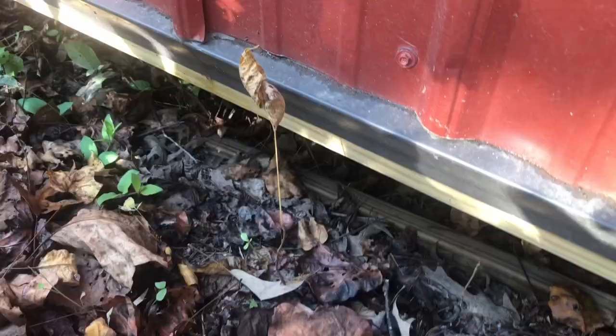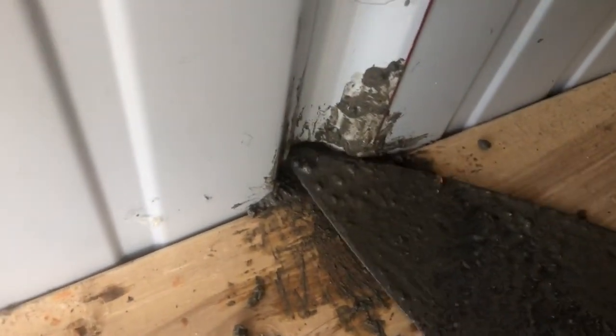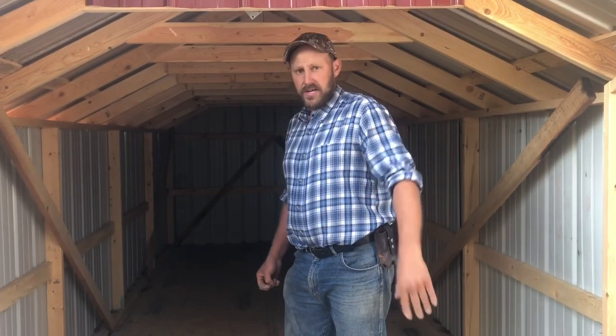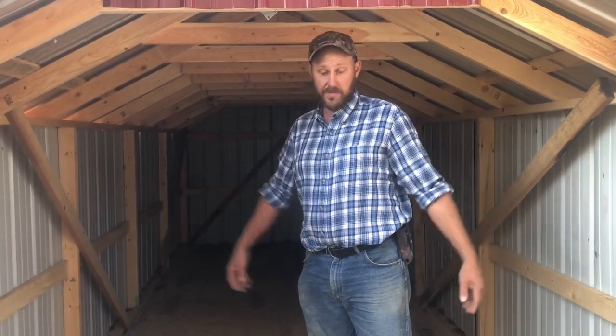So I put rat guard under the metal, but I don't know where they're coming in. I went ahead and packed those ribs with concrete, so that'll for sure seal the deal on that. Now we had a few squirrels getting in under the eaves, and we've got to put wire mesh or something to stop them there. We've got to have the ventilation so we can't just block it off, but we'll take care of that later. We've got to get the corn picked now.